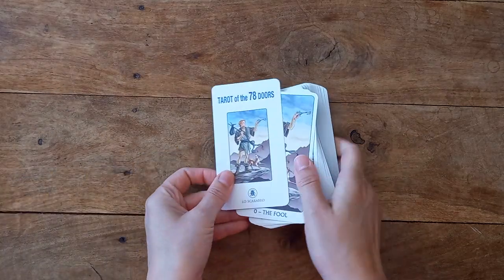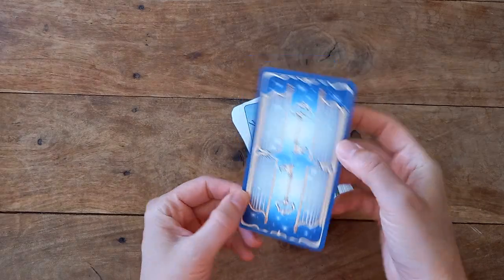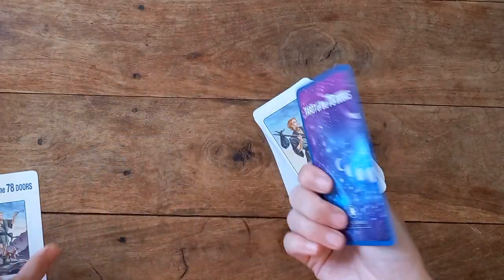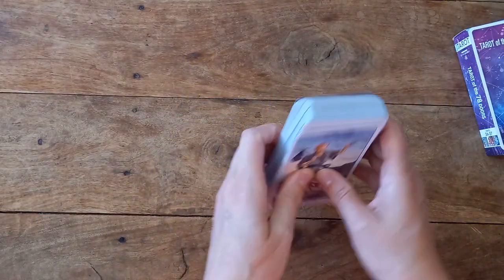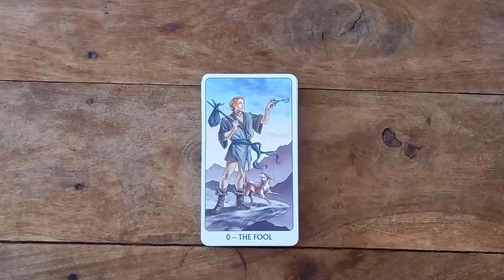Let's take a look at the deck, because that's enough ramblings, isn't it? So 78 cards, nice cardstock. See the backs, aren't they amazing? You can see why I like them. And that's my other extra card. And the box. So we have the Moon and the Fool on the box. It's going to shuffle like every other. Let's bring you down.